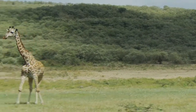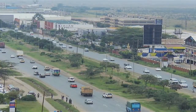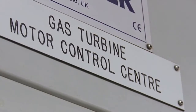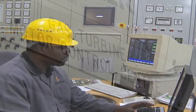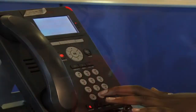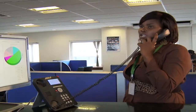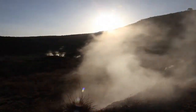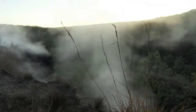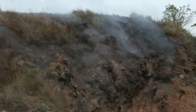Kenya has become increasingly reliant on oil to generate electricity, which both accelerates the consumption of fossil fuels and pollutes the atmosphere. Oil is also costly, and the electricity supply can be inconsistent, with frequent blackouts causing regular disruption. The Olkaria 3 geothermal project uses heat derived from the Earth's core to generate electricity, replacing the need for oil and providing a stable, cost-effective source of energy.